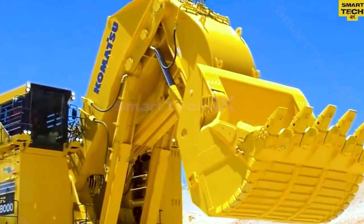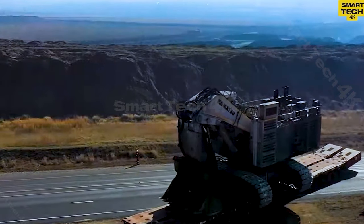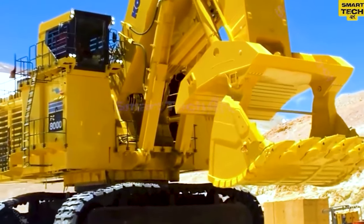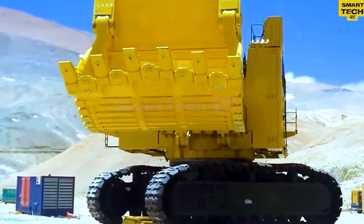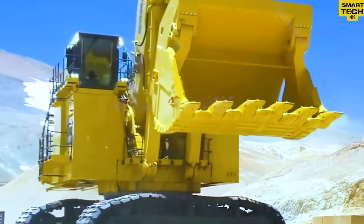Its bucket has a capacity of 40 cubic meters. The Komatsu PC8000-11 once set a world record for moving 9,900 tons of materials in one working hour. Operating and maintaining the Komatsu PC8000-11 requires a team of professional and experienced technicians.